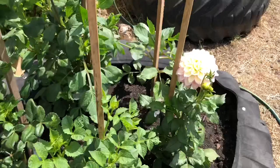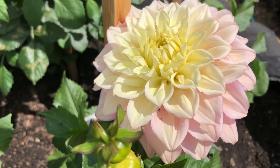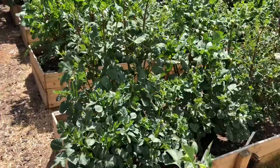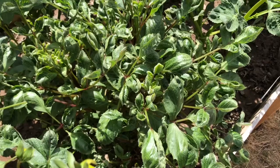So just focusing on this one here. This is Sugartown Sunrise. Nice big beautiful blooms, not overly long stems, but quite a gorgeous flower. I'll just show you what things kind of look like as they start to recover from the mites.